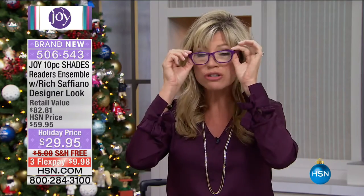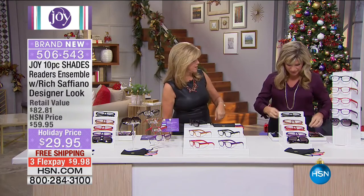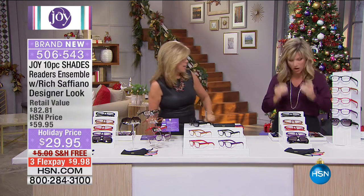Look at that. I'm telling you, it completely changes your outfit. Yeah. And they're so comfortable because it goes inside. Look at the padding. Exactly. Now you put the black on, right? And then look at how it changes your look. But these weigh nothing. And aren't they cool? That style. They don't even look like readers. They look like designer eyewear, and then you put the cognac on. Oh, I love the cognac.